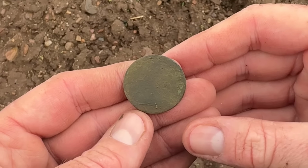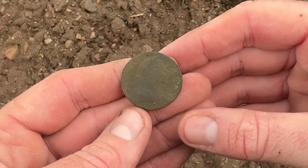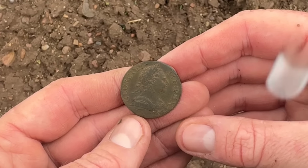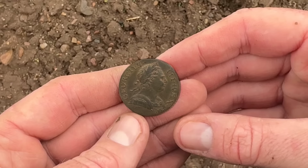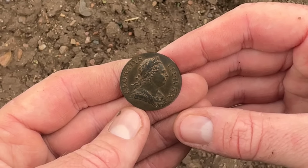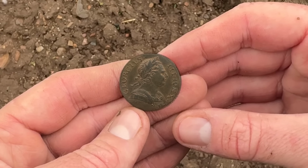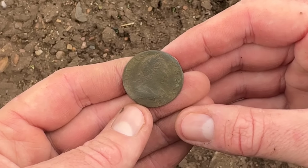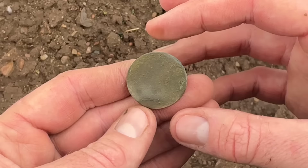I can just get enough detail off it to tell you that that is George III. So sometime between 1760 and 1820. You'll just see his face fading through. You can just make out his eye and his nose looking to the right hand side. So I think it's his earlier head, his sort of Romanesque head. So that probably puts it at the beginning of his reign, sometime after 1760 and probably before 1800 or 1806. So, well, it's a halfpenny.